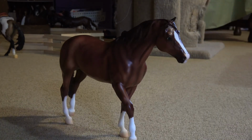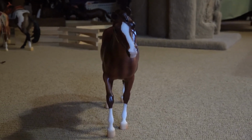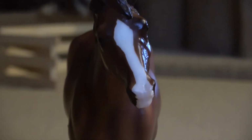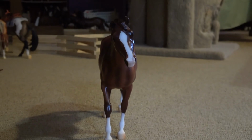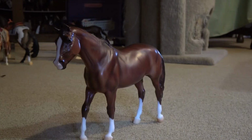Once again, I do like all the four socks. It's kind of flashy and it's really cute and everything, and all the blaze. See, look how it's tilting its head. It's so cute. It's like, feed me. Even though you can't feed it. I just crushed three people's dreams. I just think it's so cute and it's very American quarter horse-like.